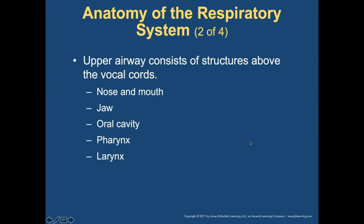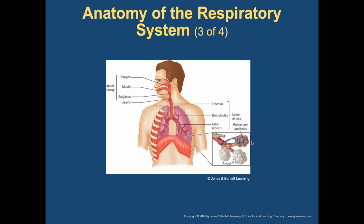But got to get my cursor in the right spot. All right. So the airway consists of structures. We talk about the lower tree and the upper tree. You've got your nose and mouth. I'm hoping everybody has learned in your time alive where your nose, mouth, jaw, and oral cavity are. Then you have your pharynx and larynx. We'll show a diagram in just a second that'll break it down if you have questions about that. Bam, look, there it is. So your upper airway has four parts: your pharynx, your mouth, your epiglottis, and larynx.